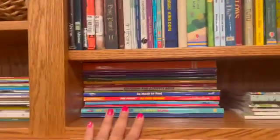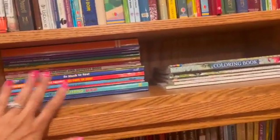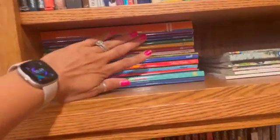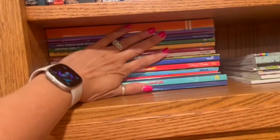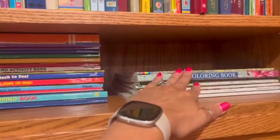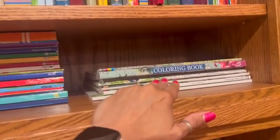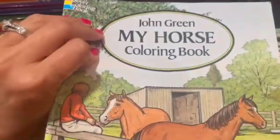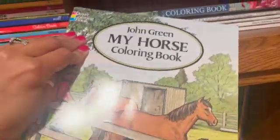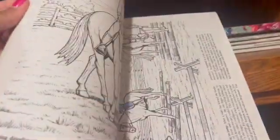Then below that, we have our coloring books. I was able to get these up here, and I was thrilled about that. So this side here is just general, regular coloring books, activity books. This side here is more mature coloring books. So you can see there's my horse coloring book. This has actually some info about horses, and it's more detailed.